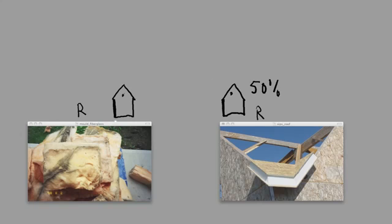What's even more remarkable is that the fiber-based home used R20 worth of fiberglass batts in the wall. The SIPS home had panels that were just rated at R17. So you have to wonder, well, what's going on? I mean, this surely would be at a disadvantage, and yet it uses half the energy.